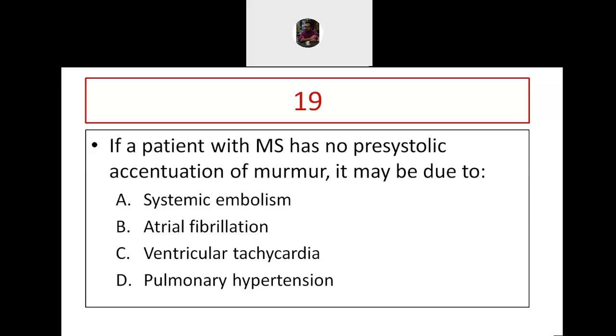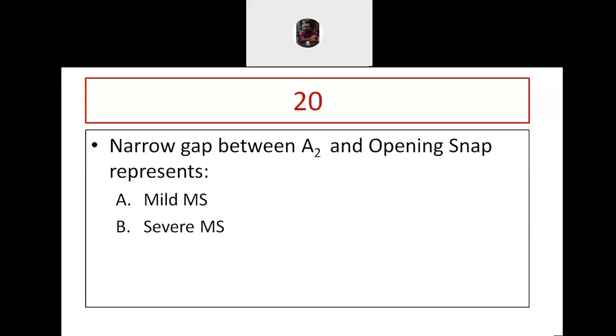If a patient with mitral stenosis has no presystolic accentuation of murmur, it may be due to what? Okay, here also there are a lot of opinions coming in.